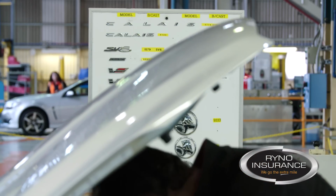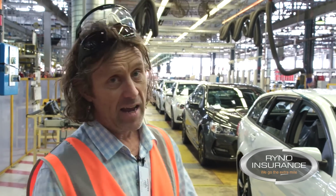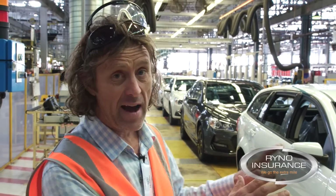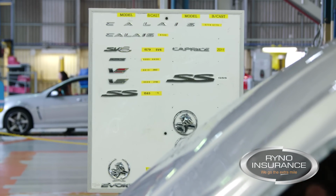Well folks, I hope you've enjoyed what we've brought to you today from the Holden factory in Elizabeth. It is only a couple of weeks till the end of production of these fine cars. It is the end, of course, of Holden production in Australia, and it's also the end of Australian manufacturing, which is a little bit sad. These, in my opinion, are going to be future classics.